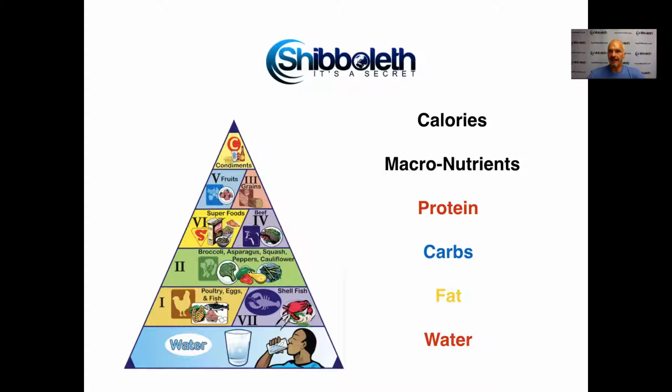So what we're saying here is if you're in weight loss mode, we want you to preserve muscle tissue. Preserving muscle tissue is preserving your metabolism. So we build our combinations ensuring that one of these is on the plate.